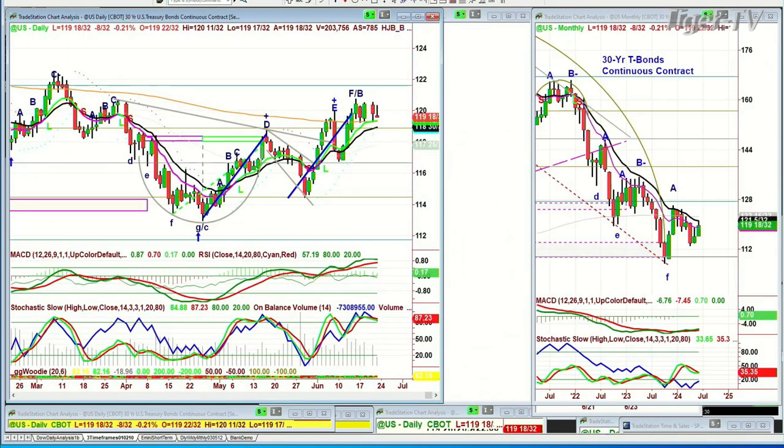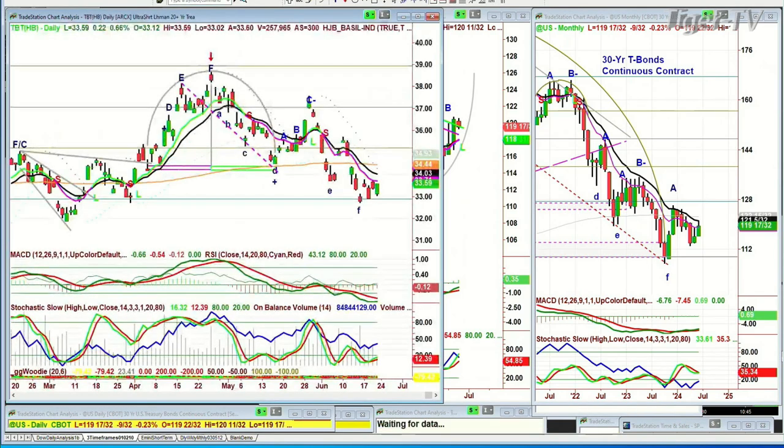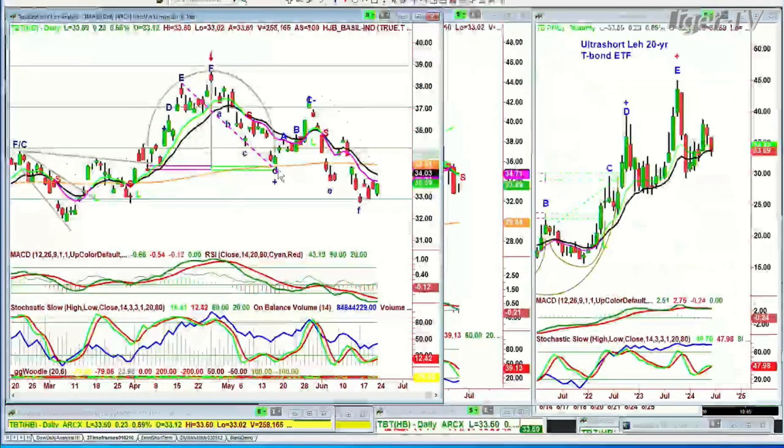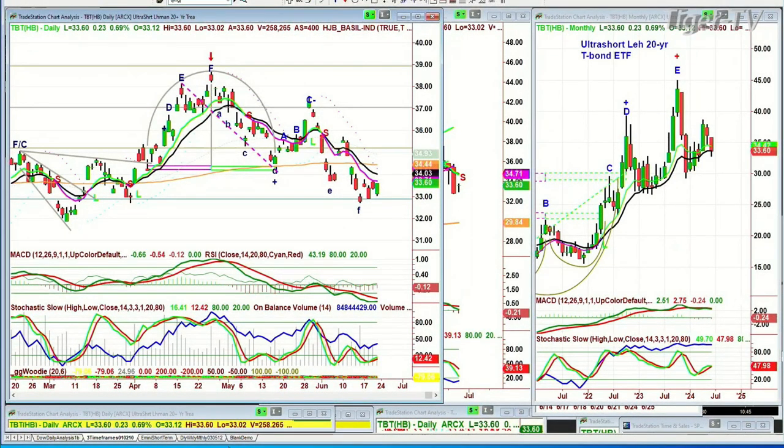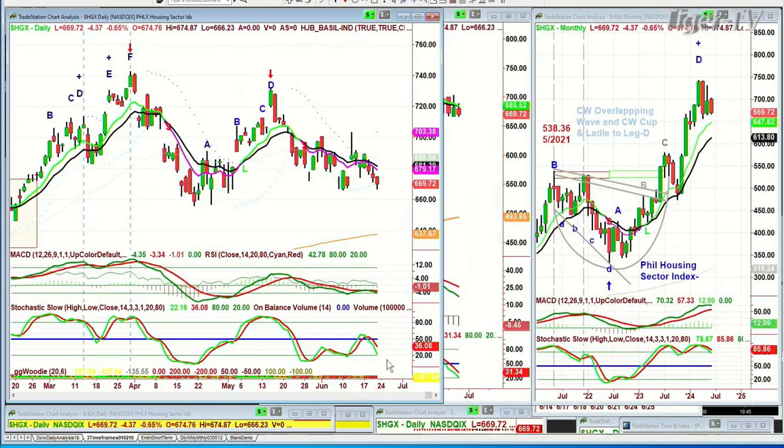Bonds. So bonds are just stuck in the range, in the higher range. So that means, let me just do the TBT for the moment. So the TBT has come down to the lower range. And that's really important. And yet, the market is having trouble responding to that. If you go to the HGX, which is the Philadelphia Housing Index, look at that. It's making the same kind of pattern. It looks the same. It's arching over.